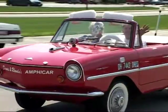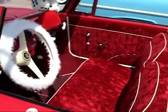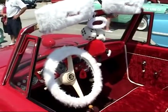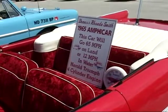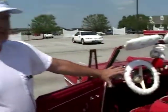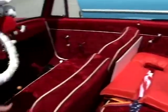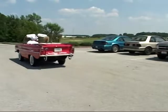I've had it for a few years. The previous owner that I bought it off of had a rubber mat in it. I did not like the rubber mat, so I had carpet done. I still had the old vinyl, but I just put it up. I had them do it in red crushed velvet. The seats are all pleated here, and I had it done on the doors. Like I said, we're glad to be here.